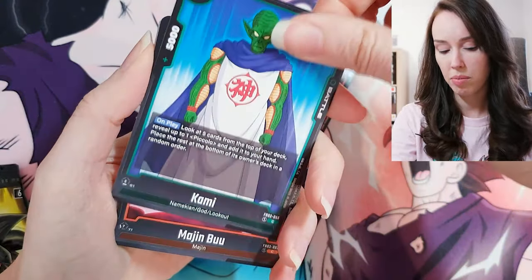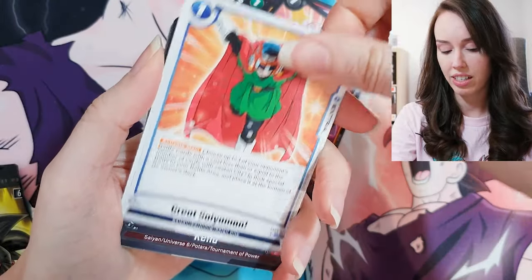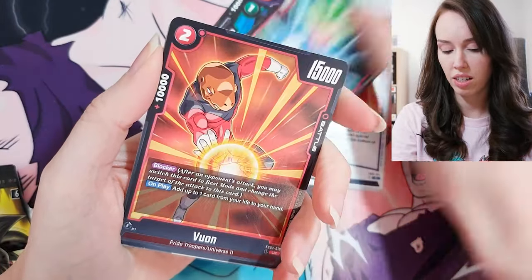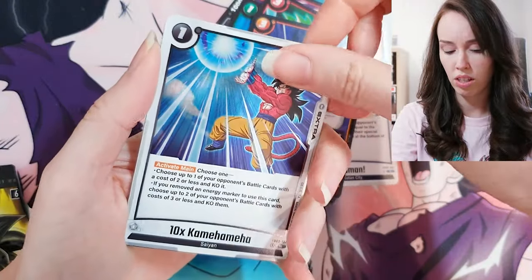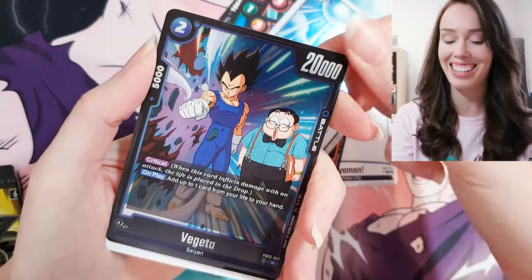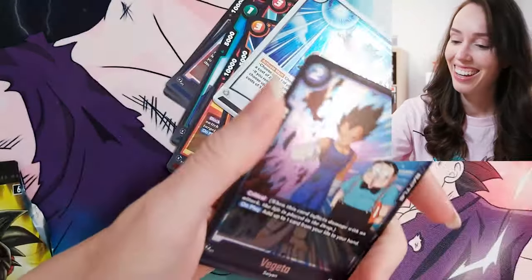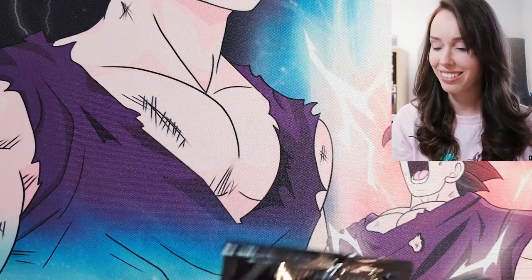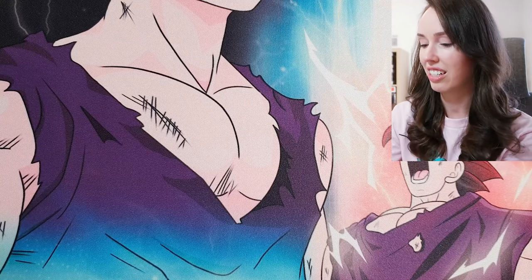Makarita, Kami, Majin Buu, Buu again, Great Saiyan, Kefla, Vaughn, I think, Majin Buu, 10 times Kamehameha, and Vegeta Rare. I love this card too. It cracks me up with the face that he's pulling. Oh, okay. Well, I had a feeling that Awakened Pulse was going to win anyway, but let's just do a little quick overview again of all the hits.